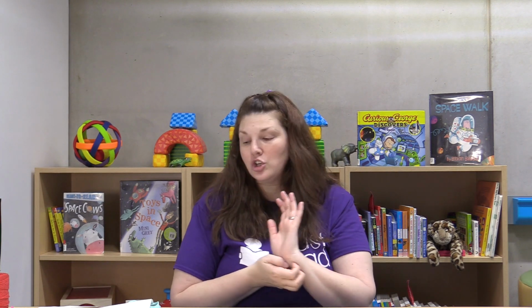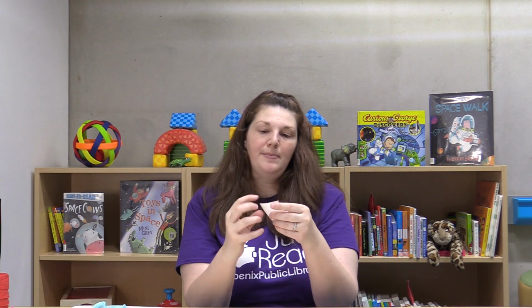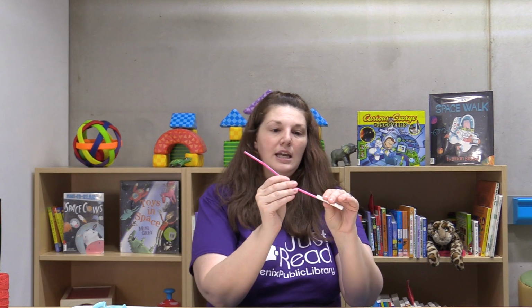There we go. One space rocket. The next thing you're going to do is take some of your excess paper and make a sleeve to go on the back of your rocket for the straw to go in. So, extra piece of paper, roll it up. Make sure your straw fits inside.